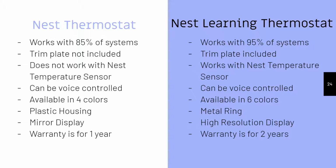So the thermostat is available in 4 colors, as opposed to the Learning thermostat, which comes in 6 colors. And you'll notice that since one is more of a premium finish, the Learning thermostat will come in a metal ring as opposed to the thermostat, which will come with a plastic housing. And additionally, with the different build qualities, the Nest thermostat will have a mirror display, and the Nest Learning thermostat will have a high resolution display. And with the premium finish, they're including a 2-year warranty with the Nest Learning thermostat, and a 1-year warranty for the Nest thermostat.